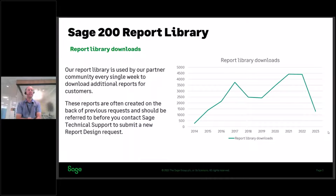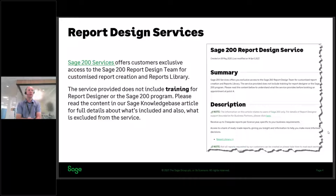And if there's any customized requests that we get through, where we're getting multiple requests of the same type that aren't in the report library, then we will try and create that as an additional report to be listed on the report library article for other users to have the ability to download as well. So Sage 200 Services gives customers exclusive access to people like me who deal with report design.